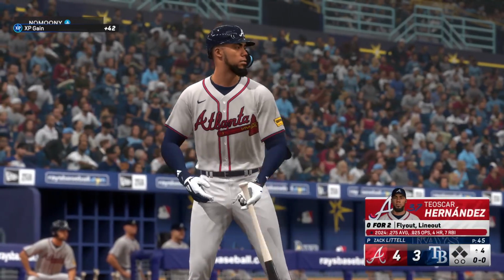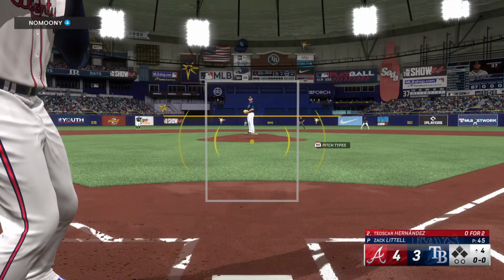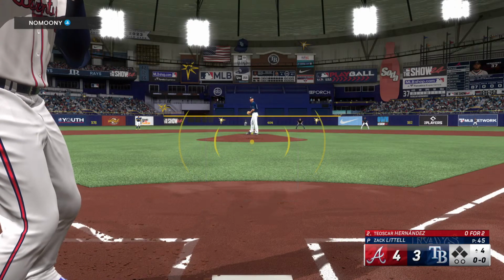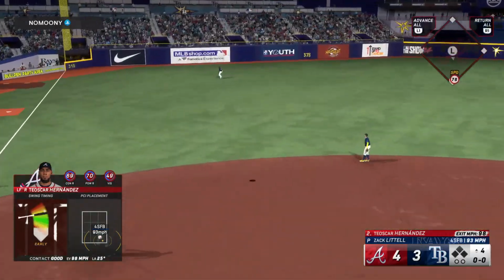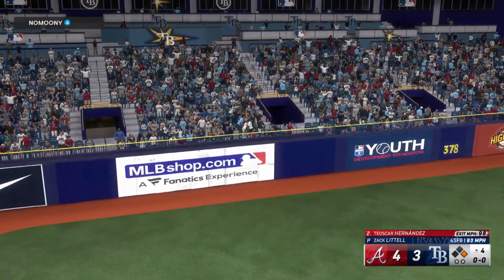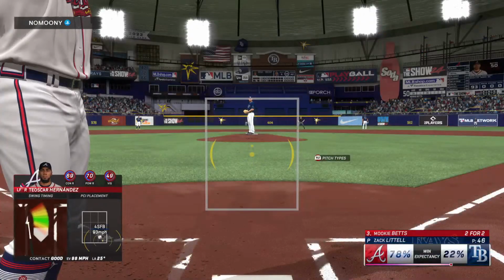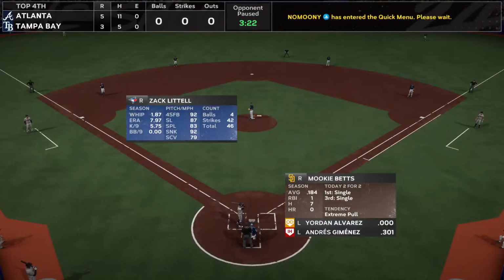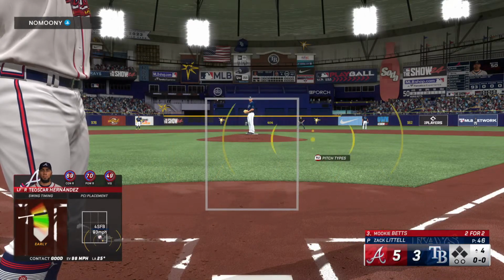Back now in Tampa Bay. Here's the center fielder, Teoscar Hernandez. The right-hander back to work. That's back there. And that one is gone. An absolute bomb, and they tack one on the board. It's 5-3. Here's Mookie now.